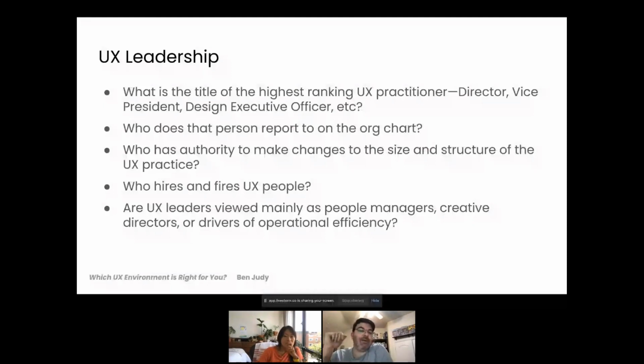Are they viewed as creative directors, right? Where they're the artsy ones who can make things look good, right? Or are they drivers of operational efficiency where they're really tied into the business strategy and the KPIs and the goals of the organization, and they have a responsibility to help the organization make money, for example, or achieve their goals? There's different ways to look at leaders, and it can really color the tone of what it looks like to work in that UX group, depending on how those leaders are viewed and what would the CEO say their job is, right? So those are just some things to think about.